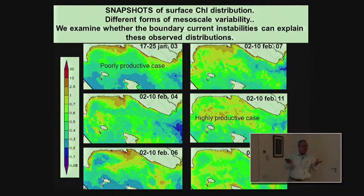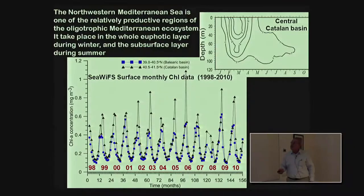So we have two problems, two points. One, production. The other, its distribution patchiness, okay? So we need to come up with an explanation of how this production takes place and how it is distributed over the basin through eddies, okay? This is the problem which we want to solve. So why do we work on the winter specifically?